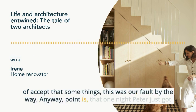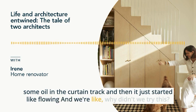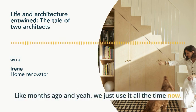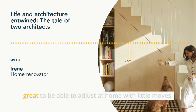Anyway, point is that one night Peter just got some oil in the curtain track, and then it just started flowing. And we're like, why didn't we try this months ago? And yeah, we just use it all the time now, just to watch TV in the evenings, close it off, or even when we have guests, it's great to be able to adjust at home with little moves.